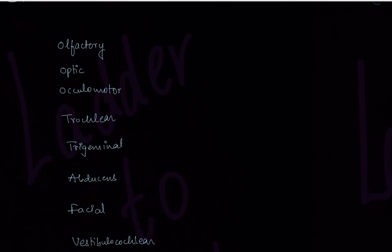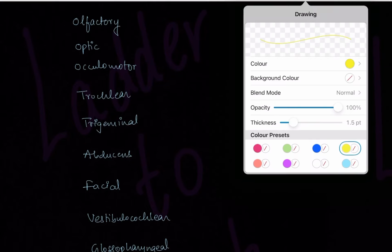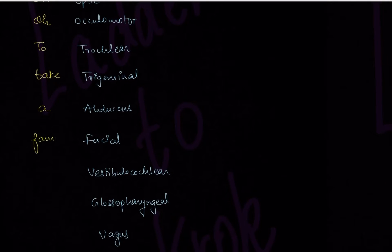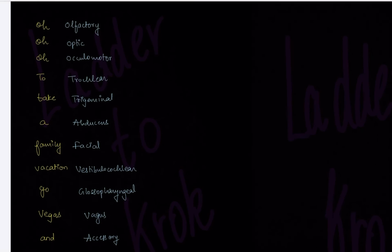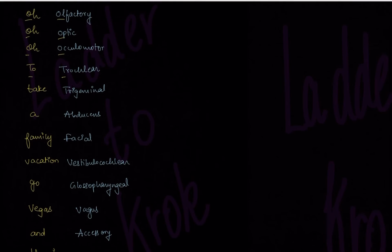Right. So, I'm writing down a mnemonic for you to learn them in a sequence, and that too very easily, without getting confused. So: O, O, O, to take a family vacation, go Vegas and Hawaii. Okay, so this is the mnemonic. You can remember: O for olfactory, O for optic, O for oculomotor, T for trochlear, and so on.